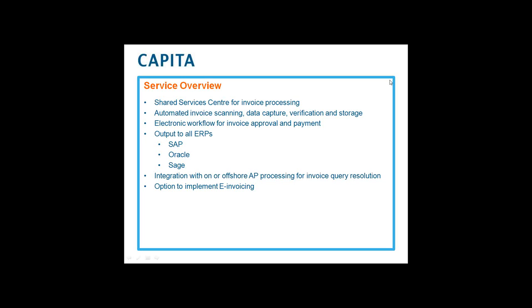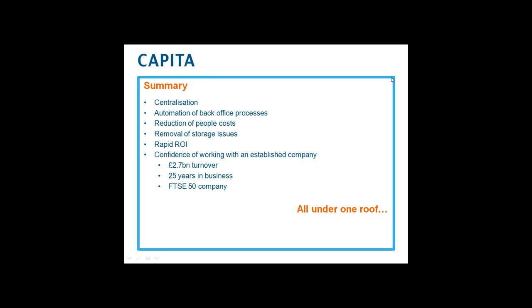So with that, just the final summary really, referring back to the title of the session, which was how to reduce invoice costs by 75% and further P2P service excellence. We've absolutely demonstrated that is achievable through centralization, automation of back office processes, reduction of people costs, removal of storage issues, and we have demonstrated a very rapid return on our investments. Capita are a 2.7 billion turnover company with 25 years experience and FTSE 50 listed. So with that, I'd pass over to Susie for any questions.